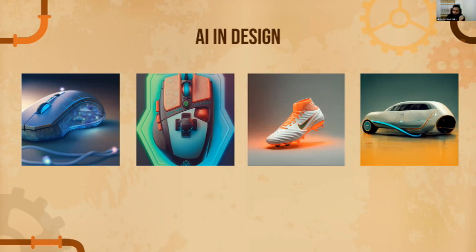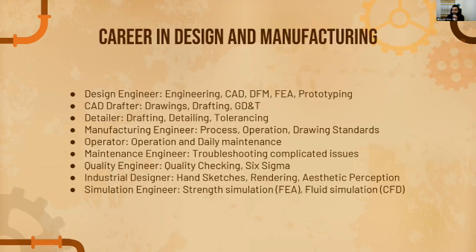happen. So in the same way, I'll discuss a little bit about what careers there are in design and manufacturing. You can see I have listed some of the job titles that are in this design and manufacturing world. You have the design engineer who has the overall idea about the whole process. You will obviously need a design engineer first of all if you want to design something. And then there is the CAD drafter.